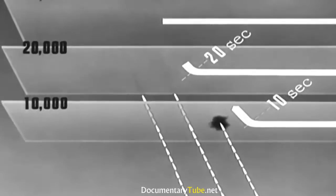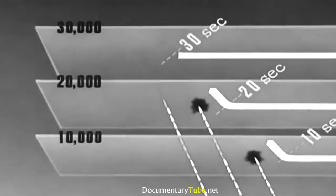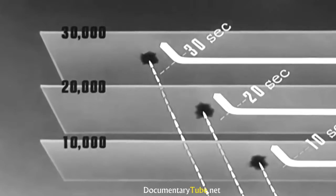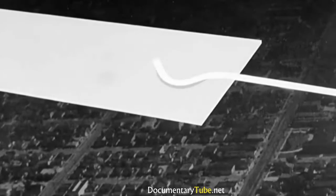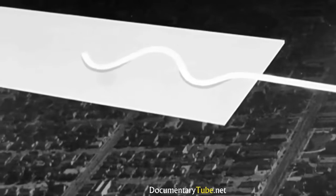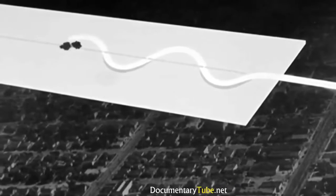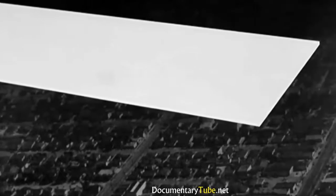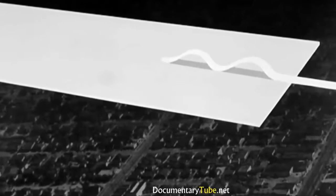Never fly one flight path for a greater number of seconds than you are up thousands of feet. In other words, flying at 30,000 feet, make a change at least every 30 seconds. In planning what kind of changes to make, we must avoid ineffective evasion. Do not fly a sinuous course illustrated here, because such small, regular variations can be averaged out. The same is true for small, regular changes in altitude.